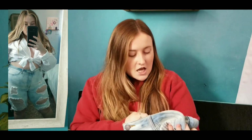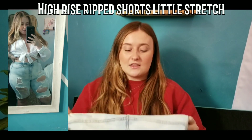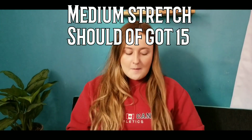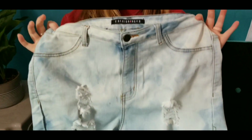Another item is these shorts. I tie-dyed these shorts because, you know, quarantine makes you do crazy things. This is size 13, but this isn't very stretchy because of the material. I'm going to go over the material later, but with this one I would rather go up a size because it's not so stretchy. It does fit me, but for a comfortable, relaxed fit, I would go up to 15, okay?